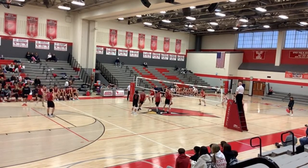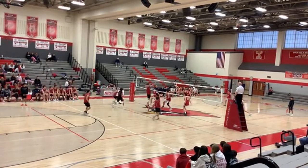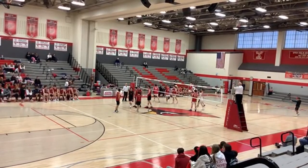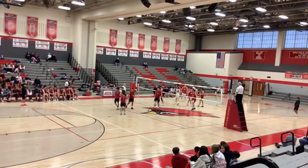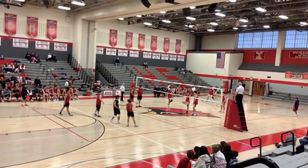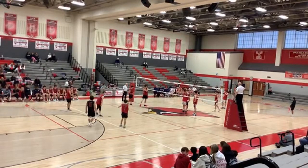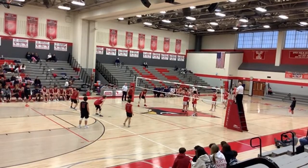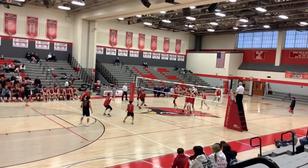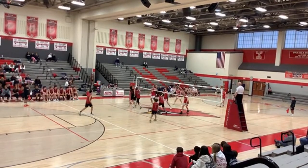Luce is on a run right now with these incredible serves. Oh, tape. Wow. What a play right there. And it looks like CB East got the point there. From what I saw, I thought the CB East blockers touched the ball and then it went out, but I guess the refs saw something different. But great pickup, perfect pass. Blocked, pickup, recycle.